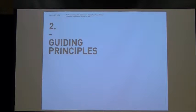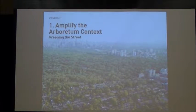So after talking to a lot of people on the street and making observations, we started to develop a series of guiding principles that can help frame a vision. I'm just going to go through them, there's about 7 of them.